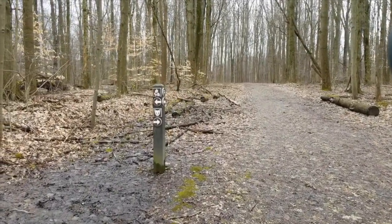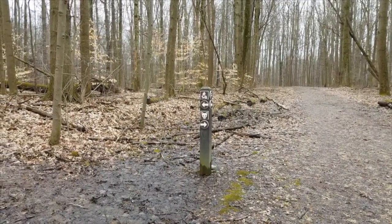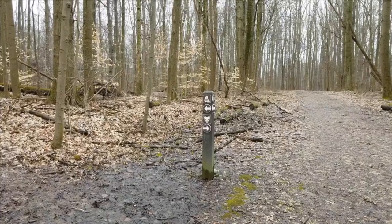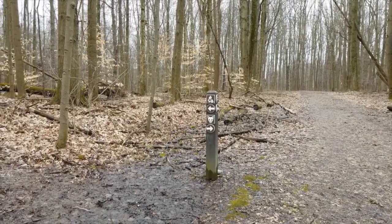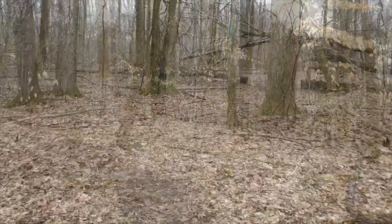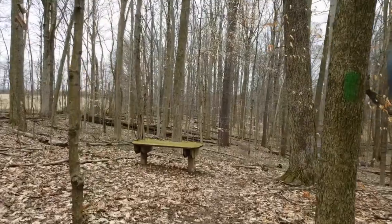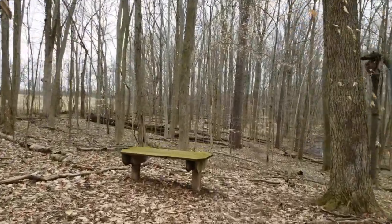It earned its name easily because during the spring, a little later this spring, it's going to be full of blooming trilliums. So if you like spring wildflowers, this is a great place to come to take a look. This bench here is also one of my favorite spots to sit and take in the view.